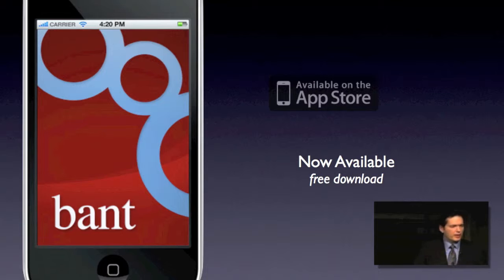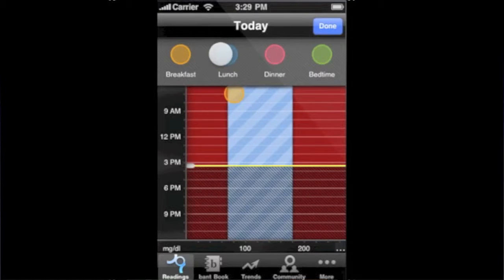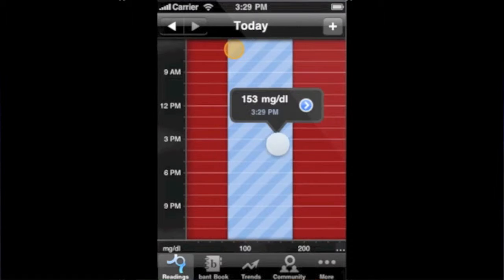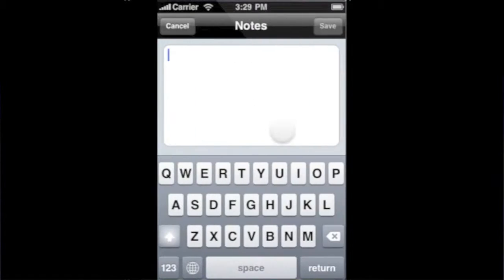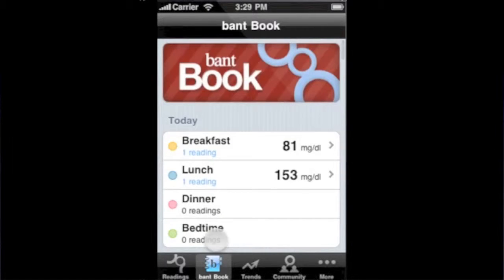So again, bant has been available for now a year on the App Store, and this is version 1, which is entirely manual entry. And we wanted to make sure that this application was fast, very fast in being able to do data entry. So this is what it looks like. And you can see how quickly you can take a context, slide it down, and dial in your reading, and you're done. That's how quickly you can enter a blood sugar reading. Then you can go in and annotate it as well. And so this was a criteria for us, that this had to be blazing fast and simple to use, and you can then go ahead and review your results in context.